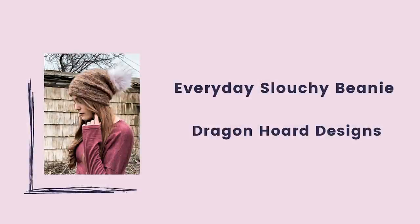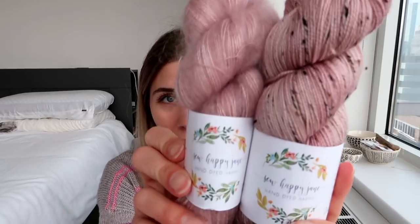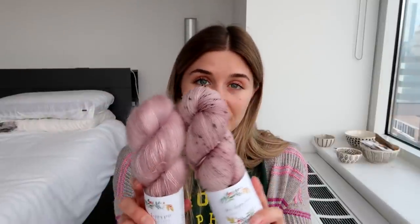So that's one of my plans that will get rid of a lot of stash, and I'm also really excited to knit that sweater. I started looking through my queue that I created and saw if anything caught my interest, and I decided that I will probably want to make an Everyday Slouchy Beanie by Tristan of Dragon Horde Yarns. I have these lovely yarns that I got in October at India Untangled from So Happy Jane, and I will hold them together to make this hat. So I think that will be a great next project for me to get started on.